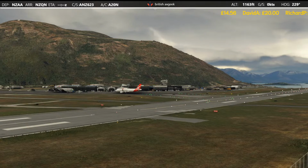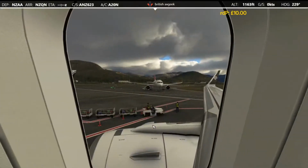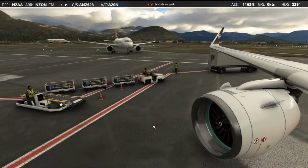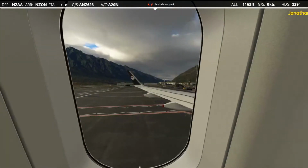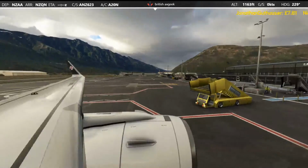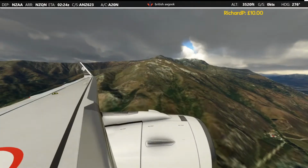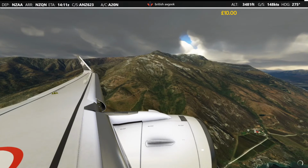I'm going to replay the landing, he says. So let's pick a window view. Hey, oh nice, he's parking there. Good stuff. What do we think? I think that's a good one. Just going to do a quick replay, and then I'm going to end up parking back on this stand.